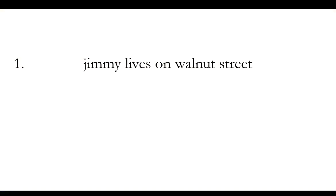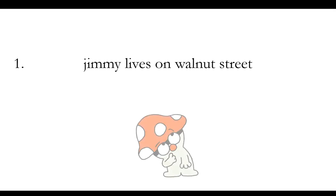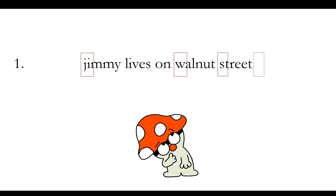Number one: Jimmy lives on Walnut Street. Jimmy lives on Walnut Street. I wonder what's wrong here. I think you can see a couple of the errors, but there might be something here you don't know. Let me see if I can give you a hint. I think you've already found that one. Did you know about that? And did you know about that? And that one I think you figured out.